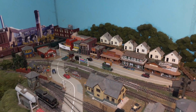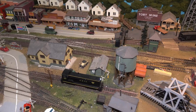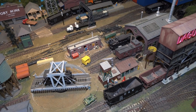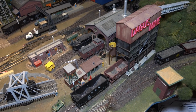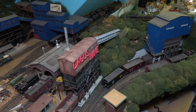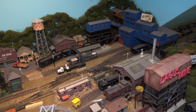And they have a terminal right here with a turntable. I'll come back here and take a gander at the little engine terminal there. Looks like a coal mine over here on the right. They actually have two coal mines. The town is called Toby, but the Degas Mine is also located there. Is that called the Toby mine there in the back? It's probably the Degas Mine. Gotcha.